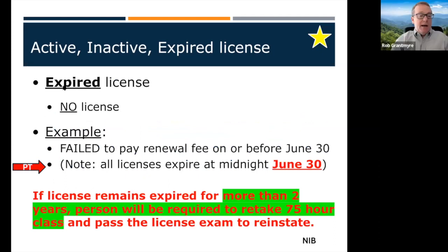All right. Now expired means that it is no license. No, you didn't pay your renewal fee. And this is even worse. Brace yourselves. I've had a couple students who had to come back because their license expired for more than 2 years. Expired means no license. You quite simply failed to pay your renewal fee on or before June 30th. All licenses, firms, broker, even timeshare registrations expire at midnight on June 30th.